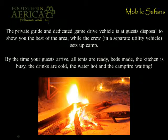By the time your guests arrive at the camp, all the tents are ready, the beds are made, the kitchen's busy, the drinks are cold, the water's hot, and the campfire is waiting for them. There's nothing better for your clients when they get to camp than to sit around the campfire. It's often been called the bush TV.